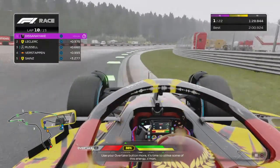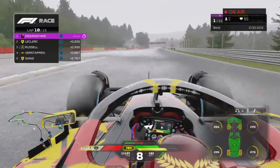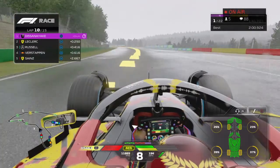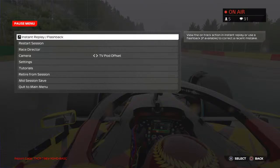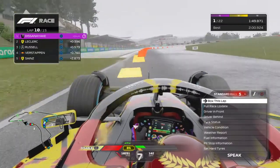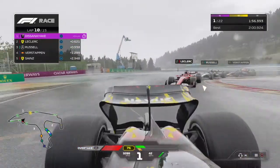Trajectory coming into this weekend, the debrief that we had as a team was stay out for wets, because comparing the time you lose in the pit lane, 26 seconds in the pit stop, it's a big risk, but I think we stay out. In 5 laps you have a chance. Yeah, that's true. Tyre status. Okay, I think it might just be about time to come. Mark is saying it's time to come in to change. Mark is telling me to box.